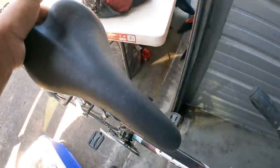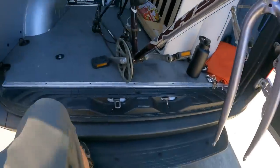I'm going to bring this to the market is what I'm going to do. And I think I'll ask, I don't know, 40, 50 bucks, since it doesn't have the tires on it.